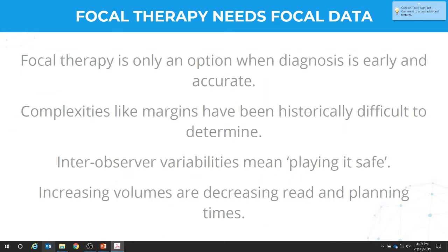But to make any of this possible, to really do focal therapy in prostate cancer or anywhere else, there are some conditions. It's only really an option when cases are diagnosed early.